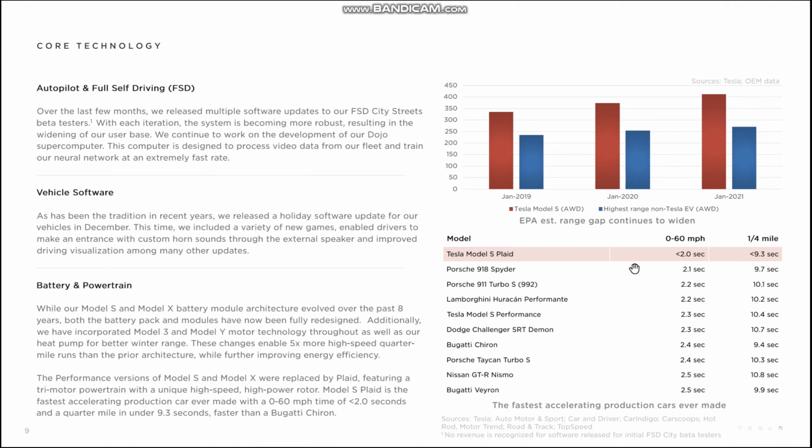The announcement that the Model S Plaid is the fastest accelerating production car ever made was unexpected. A sub 2 second 0 to 60 is ridiculous, something that I was not expecting to see until the Tesla Roadster was released. I cannot wait to watch the airport runway drag race videos that get made of the Model S Plaid absolutely destroying significantly more expensive combustion engine cars.